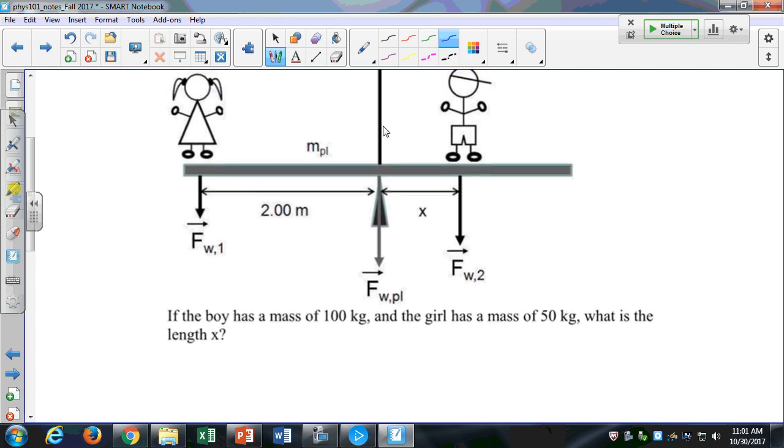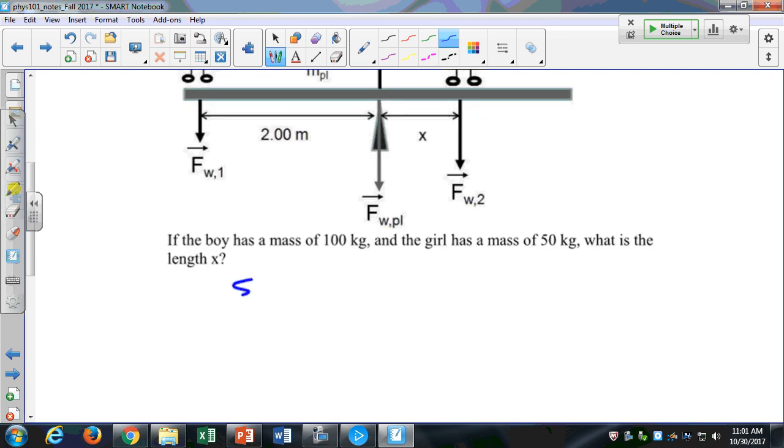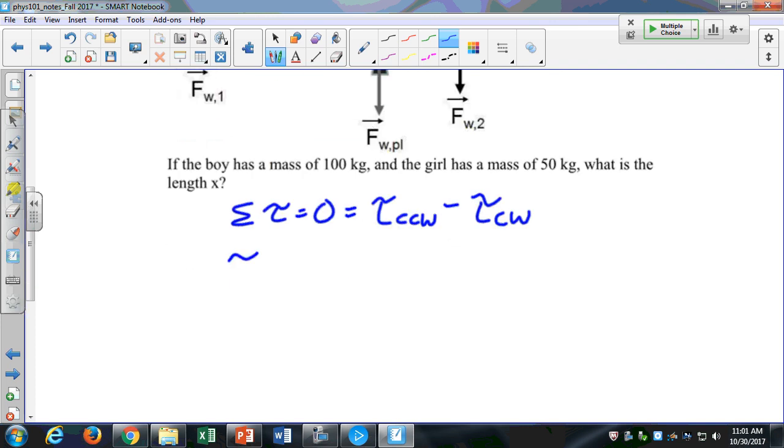So if the boy has a mass of 100 kilograms and the girl has a mass of 50 kilograms, the length x, what is that? Well, we want to calculate our torques on both sides. This is our counterclockwise torque, and this is our clockwise torque on this side, and we want to set those equal to one another. That is to say that the sum of the torques has to equal 0, and that's going to be the counterclockwise torques minus the clockwise torques. We set them negative because clockwise is negative. That's just our standard. So those two torques are going to be equal to one another.